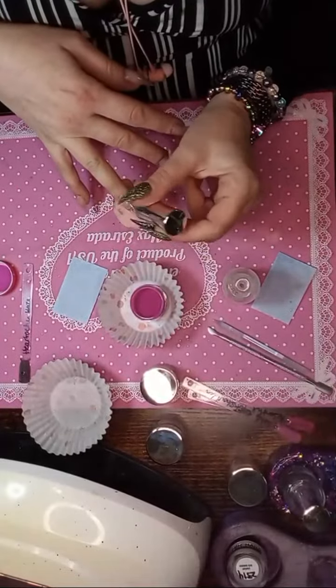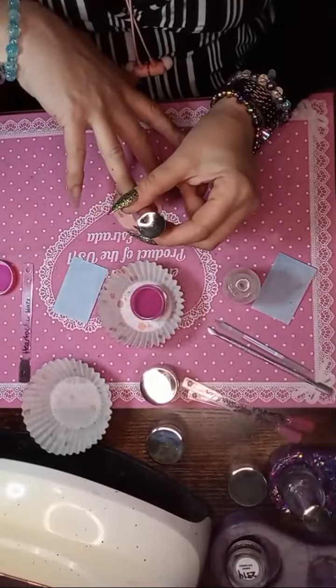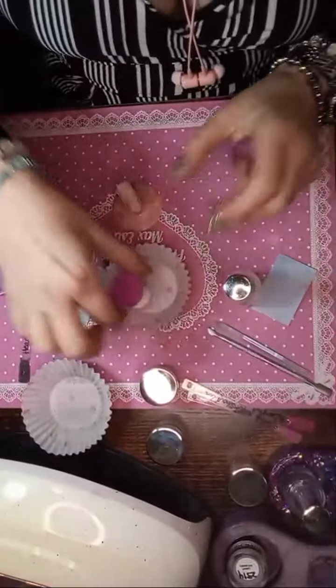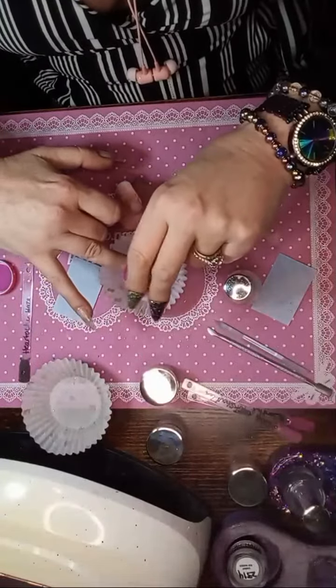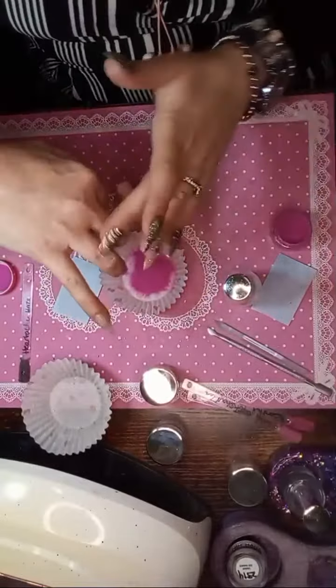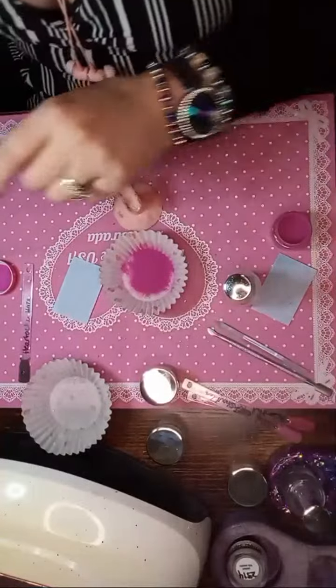I'm all out of dip base from you, Mel, so I'm still using your activator and top coat, but I go through way more base than anything else. But your activator's almost gone too. I have to order dip liquids soon, if I can stop buying no glue bracelets for a minute. All right.